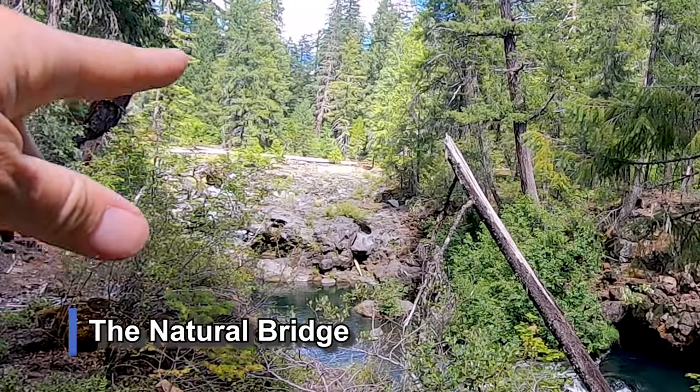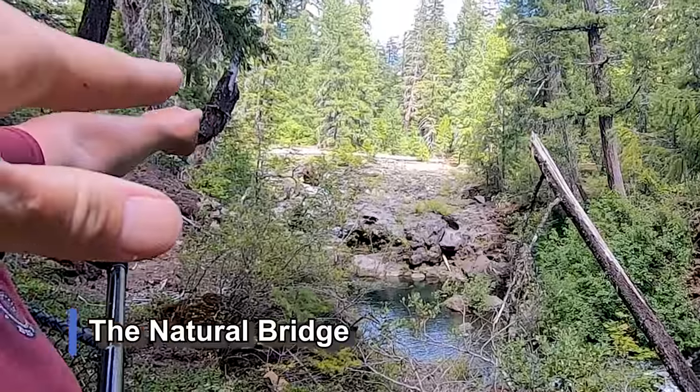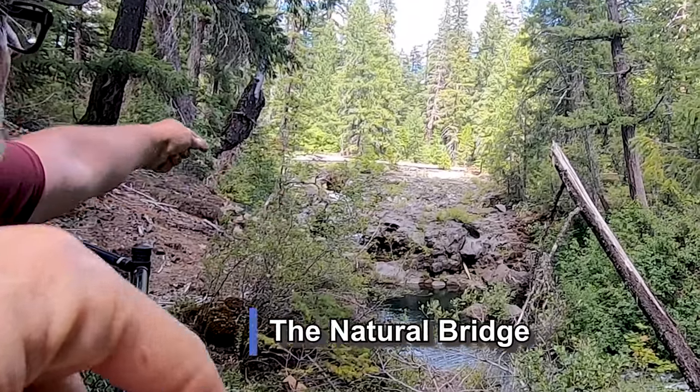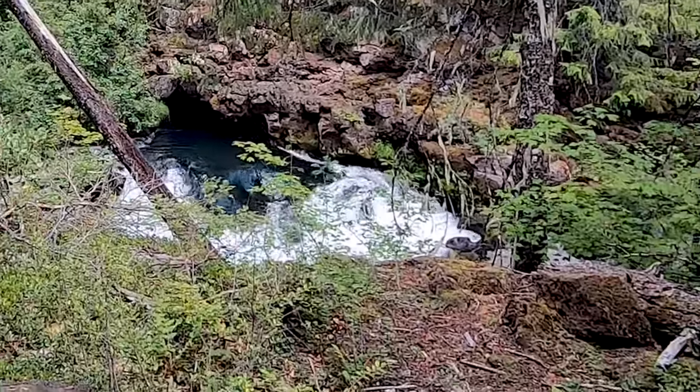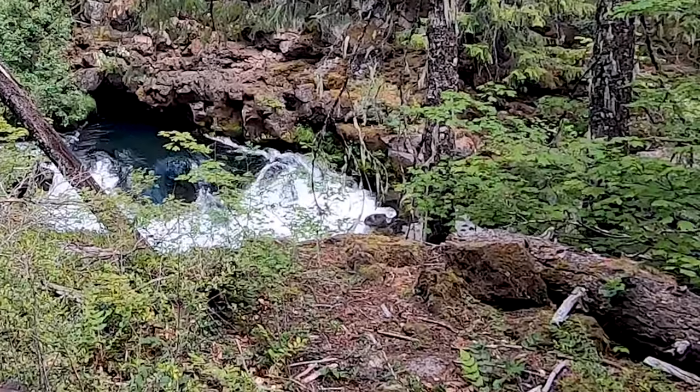The water is coming underneath here. Yeah, it's going up there where we were just at. Okay, so you can just see the water right there. And it's going into a lava tube and popping out, and coming out right here and going down. Okay. That is so cool.